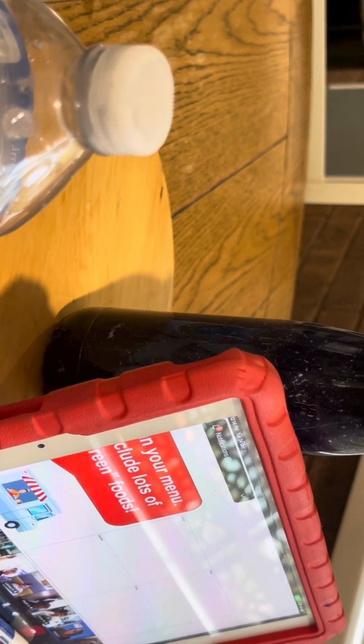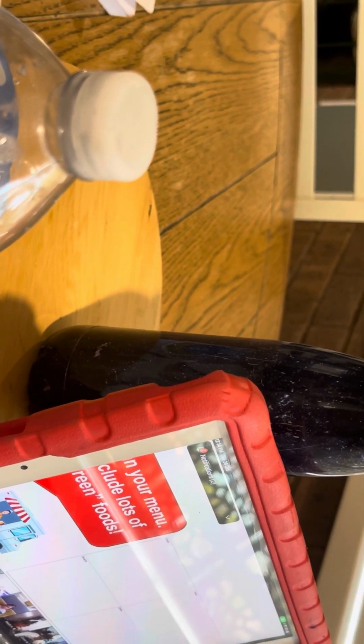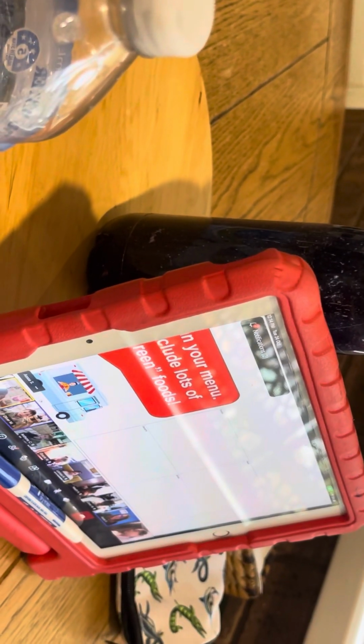So you can have some healthy desserts. Try and think of one thing for each different type of food, okay?